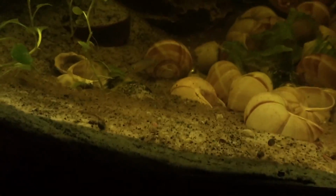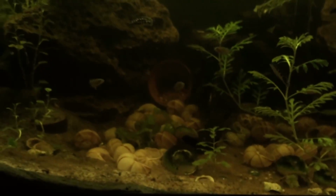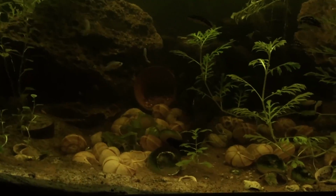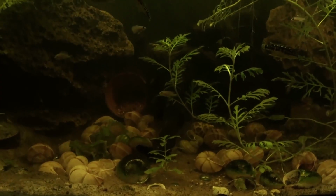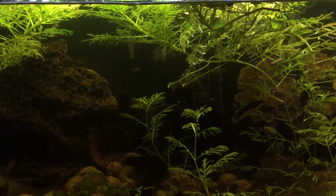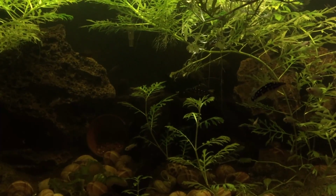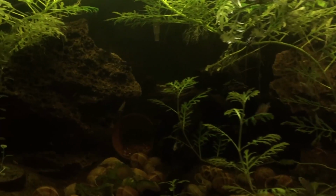And you can see without that circulation pump, the mulm is just building up a lot, which, I mean, the fish don't mind necessarily, they're just not digging as much as they sometimes do, so they're not stirring it up very much. They all think it's breakfast time because I haven't fed them yet, but they're gonna get that after the water change is done.